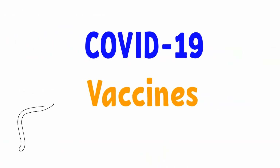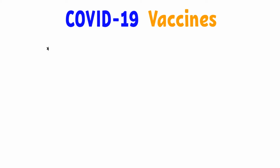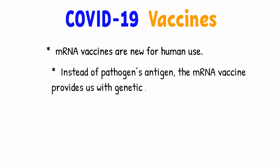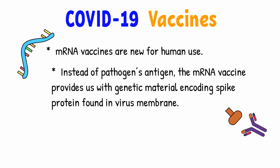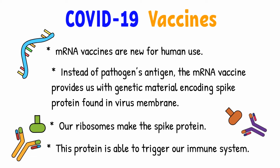There are currently 19 COVID vaccines being provided to Americans across the country under emergency use authorization. The vaccines are mRNA vaccines. mRNA vaccine is a new type of vaccine. Instead of introducing our body to a pathogen antigen, the mRNA provides genetic material that codes for spike proteins in a membrane. Once it enters the muscle cells, our ribosomes make the spike proteins. This protein is able to activate our immune system.